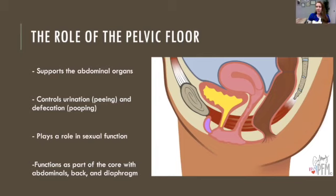The last thing that the pelvic floor does is it's part of your core. A lot of times when we talk about our core, we think of our rectus abdominis or our six-pack muscles, but there's so much more that's involved. Your pelvic floor is the bottom of that core. On the top, you have your diaphragm. In the front, you have your abdominals. The back side is going to be your back muscles, and then your pelvic floor is the bottom of that. So that's the last component.